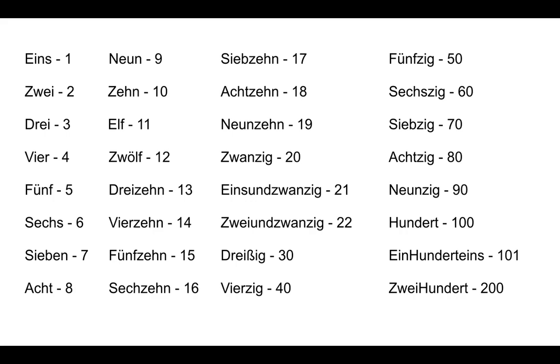But just make sure you understand that zehn is almost like the teen in English, and you simply state the number, like 3, 4, 5, 6, 7, before that for 13, 14, 15, 16, 17, 18, and 19. Now, there's nothing you can use to know 20. You just have to memorize that zwanzig is 20.